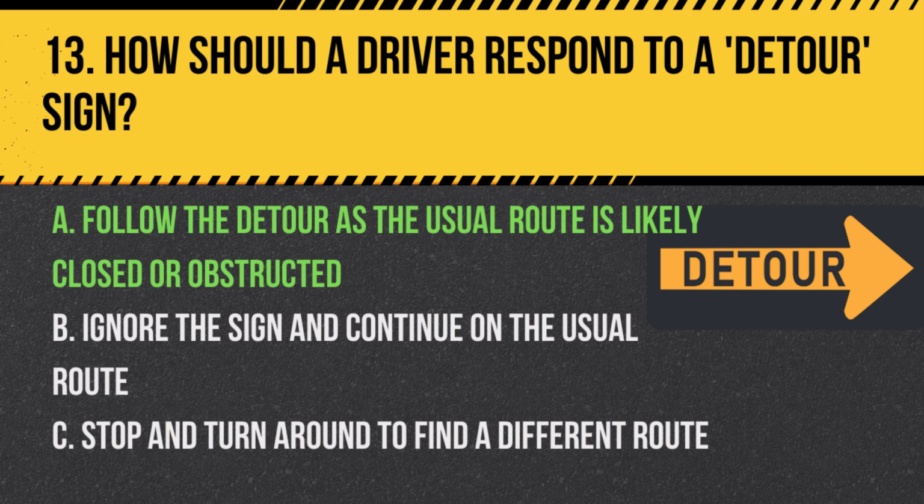Answer. A. Follow the detour as the usual route is likely closed or obstructed. A detour sign indicates an alternative route that drivers should take, typically due to road work or closures.